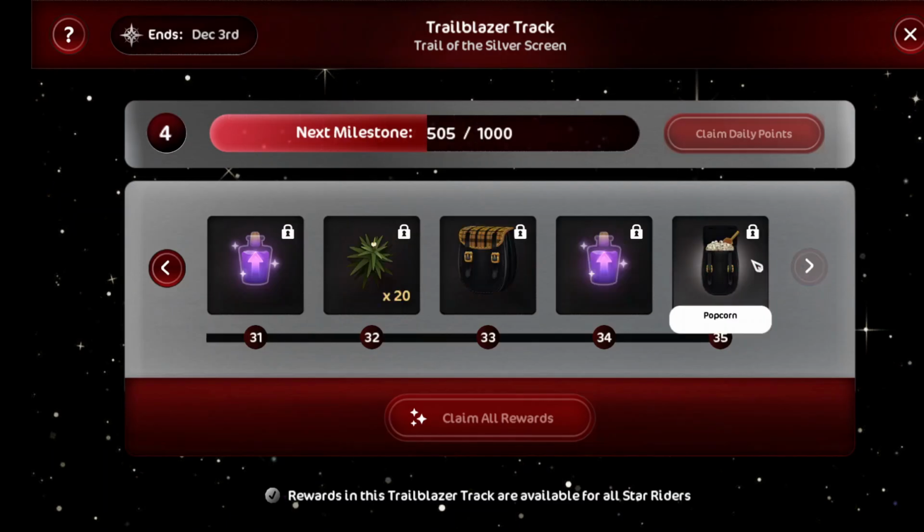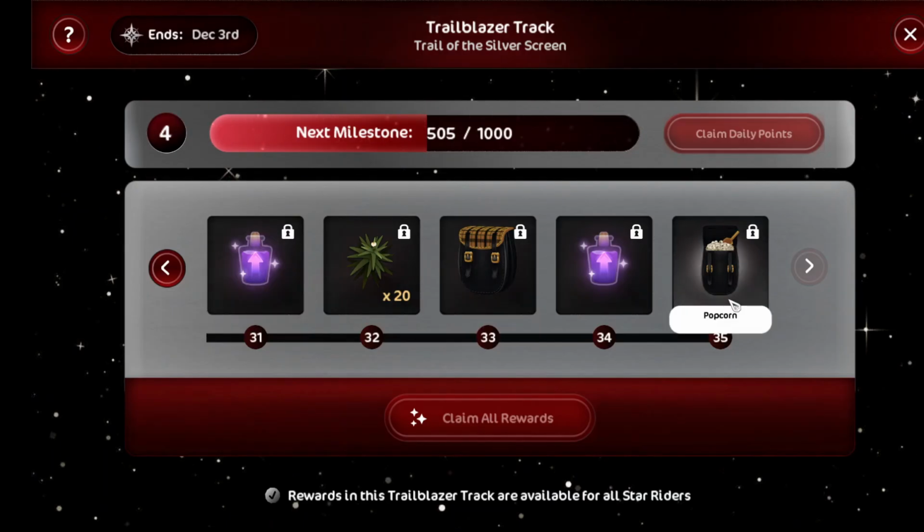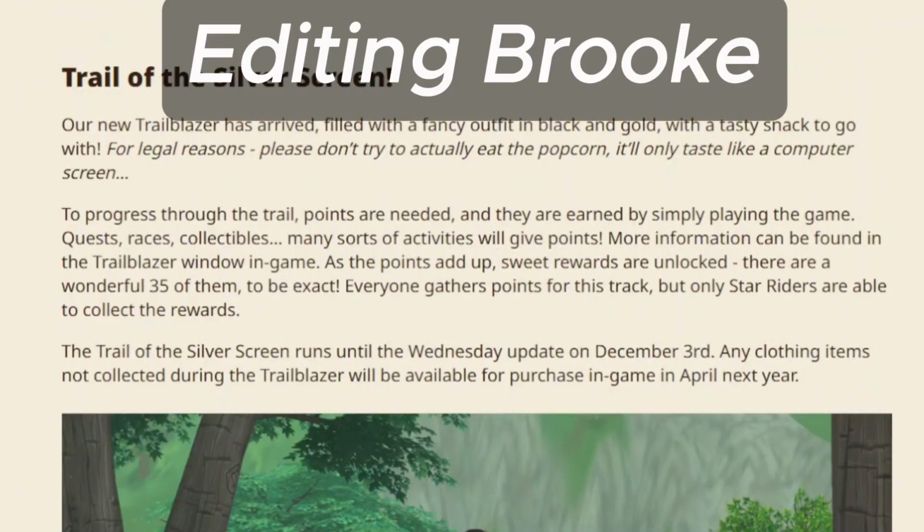What? Wait, okay, hold on. We have our saddlebag and then popcorn, I guess. Hi, Eileen Brooklyn. In the news, it did say that they were giving out popcorn. It says our new Trailblazer has arrived, filled with a fancy outfit in black and gold. I cannot speak. With a tasty snack to go with. For legal reasons, please do not try to actually eat the popcorn. It'll only taste like computer screen. Who in their right mind?